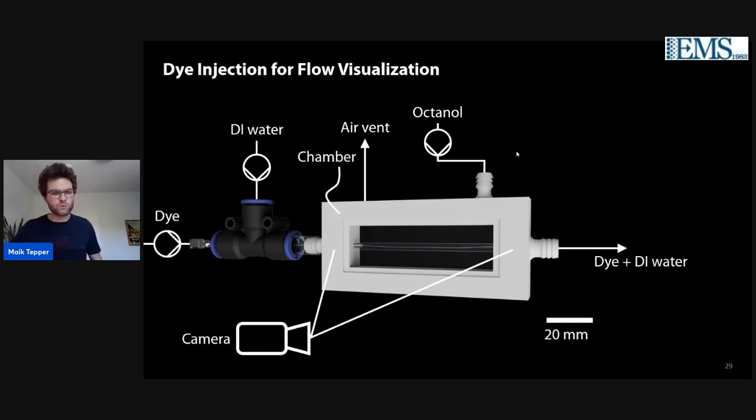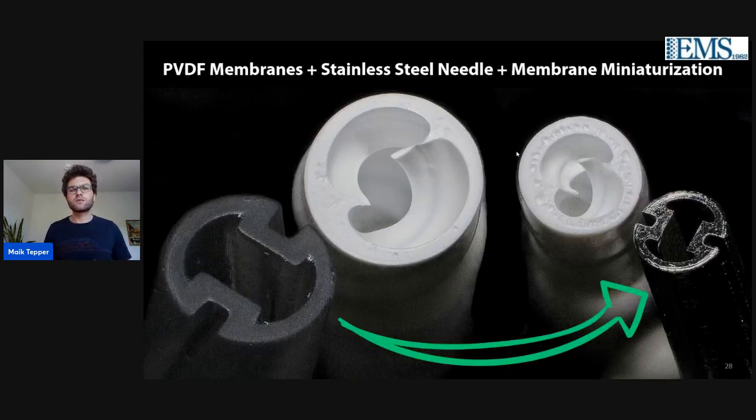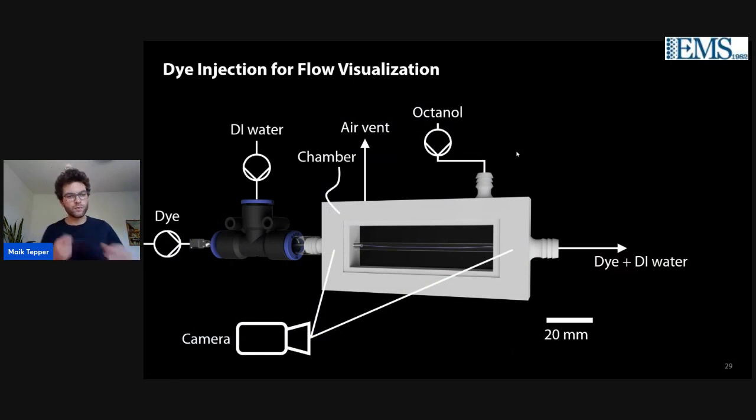But I also said that we wanted to look deeper into what happens to fluid flow. And for that, we used a very nice trick that was enabled by the PVDF. And that trick, we call index matching. So what does that mean? Typically, as you saw at the slide before, let's go back, ultrafiltration membranes are white and not transparent. However, this opaqueness comes from the microporosity of the material. It doesn't come from the material itself.